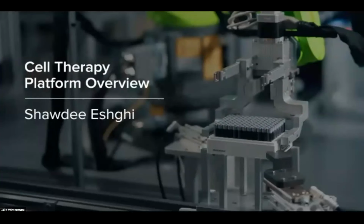First up, we've got Shadi Eshki. Shadi is our Senior Director of Mammalian Engineering. She has a PhD from MIT, BioE, where she worked with Linda Griffith and Harvey Lodish. She was a senior scientist at Caribou Biosciences before coming to Ginkgo, where she has been hard at work for the last 3 years, building out our mammalian cell engineering capabilities. Welcome, Shadi.